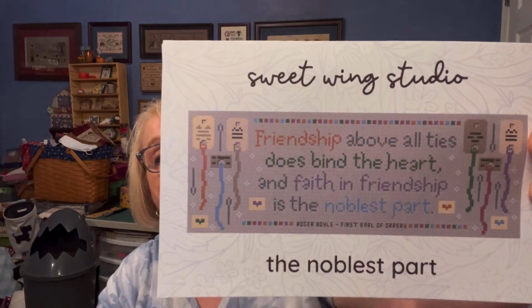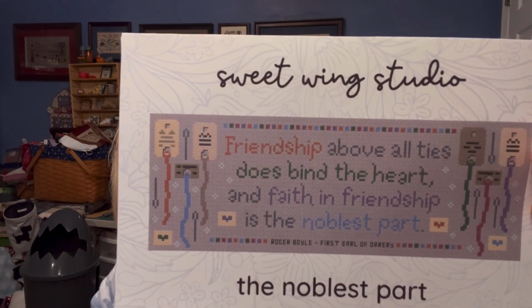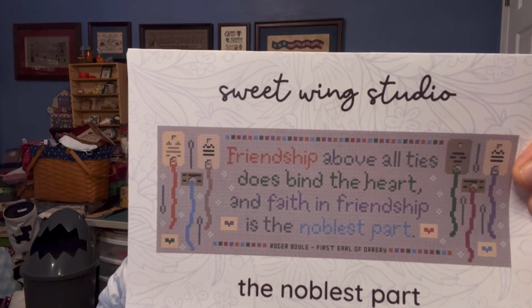I will link these below. And the one we're doing is The Noblest Part by Sweet Wing Studio. And this one says, friendship above all ties does bind the heart, and faith in friendship is the noblest part. Isn't that beautiful? Susan's just outdone herself. We thought that was just a good theme of the retreat.